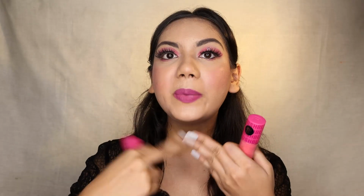Most cream blushes, what they do is that they come in this tin or they come in this container where you need to, you know, pat it or pick it up with your fingers and then pat it on your cheeks, which makes it very unhygienic. You need to then wash your fingers and all of that.